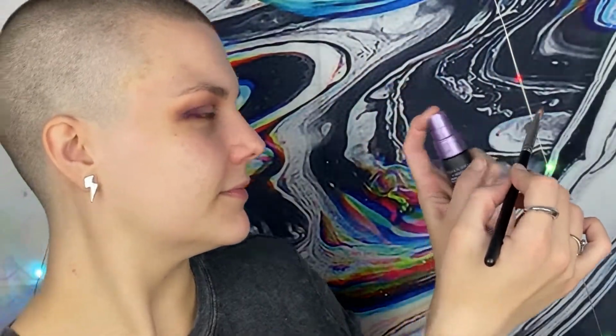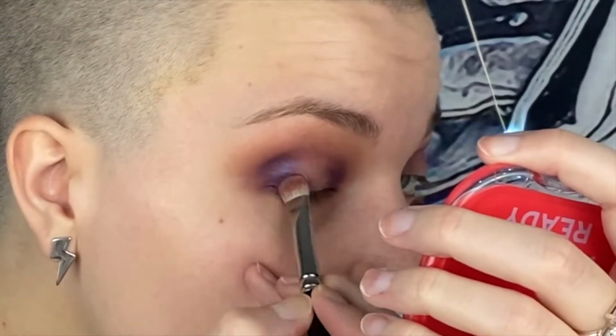Okay, palette bingo or palette numbers or whatever we want to call it. I see you. I see you. Okay, so let's spritz our brush. Definitely, once we've got a damp brush, more pigment and more of that color shifty payoff.